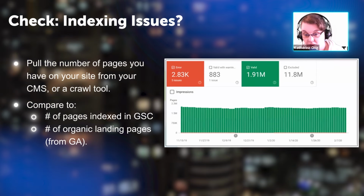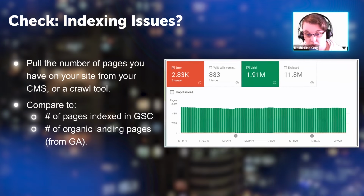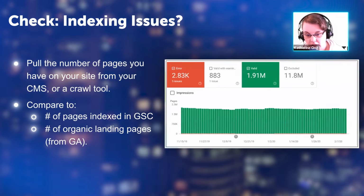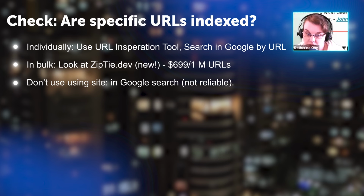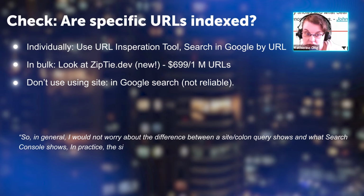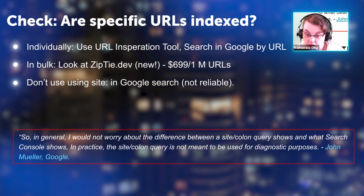You'll certainly find clients that have gotten a high number of indexed URLs, but they're not all particularly getting traffic, especially when you get to URL numbers of this size. Okay, so if you want to check to see if specific URLs are indexed, you can check individually using the URL inspection tool one by one. If you're on an enterprise site and you want to do it in bulk, you can look at ZipDye, which will do it in a huge amount of bulk.